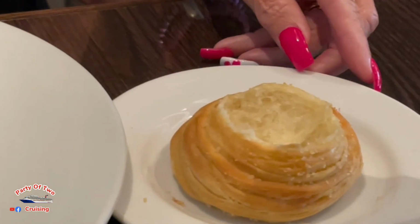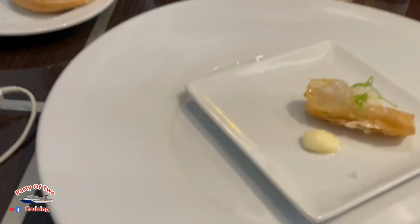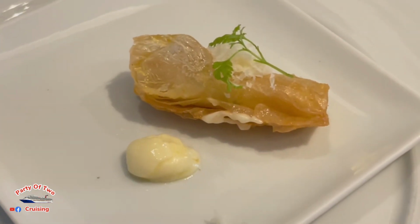First thing is a cheese biscuit. A biscuit from the chef. I'm not sure what that was, but I'll let you know how it is.